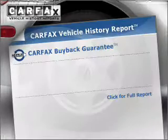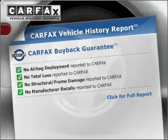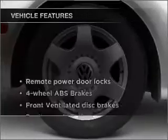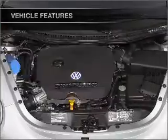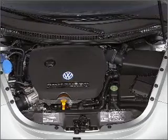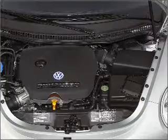An included Carfax vehicle history report allows you to purchase with confidence and the knowledge that your buy was a smart choice. Plus, enjoy these notable features that are included in this vehicle: air conditioning, power door locks, power windows, power steering, cruise control, power mirrors, an alarm system, and AM/FM stereo.